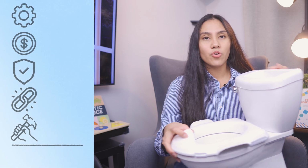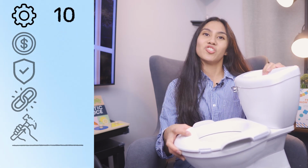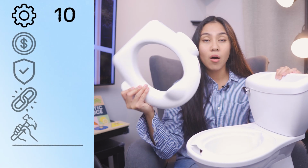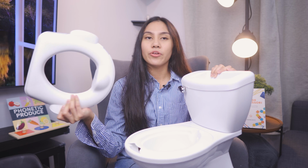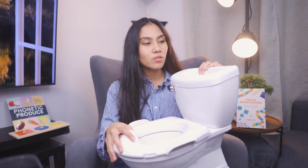Okay, so with practicality, I will give this a 10 out of 10 just because it grows with your child. You don't have to worry about them getting another potty seat like this. When they are a little older, you can just use this part. So super practical. Use it when they're small and then when they're big.